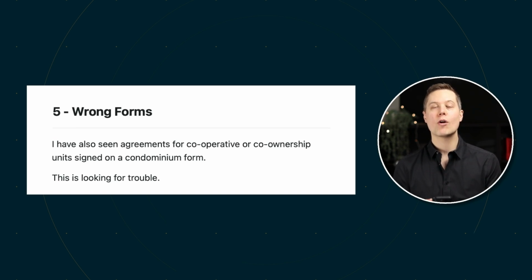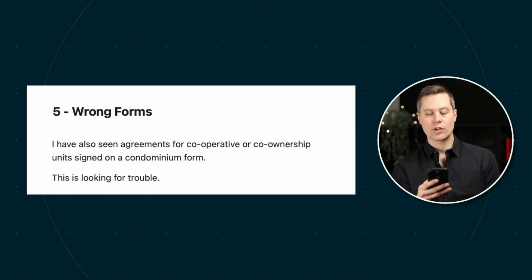Issue number 5, wrong forms. I have also seen agreements for cooperative or co-ownership units signed on a condominium form. This is looking for trouble.